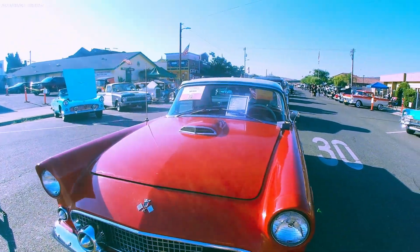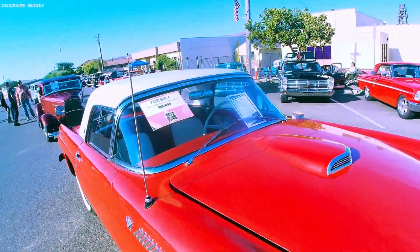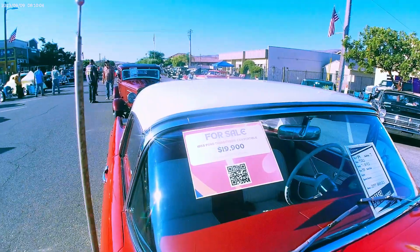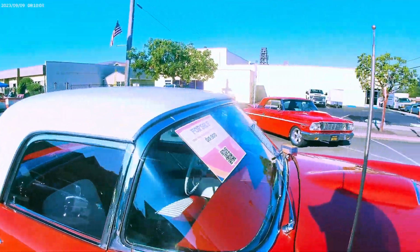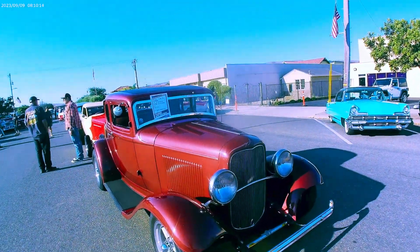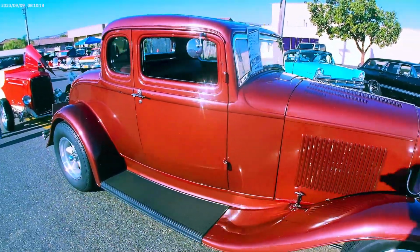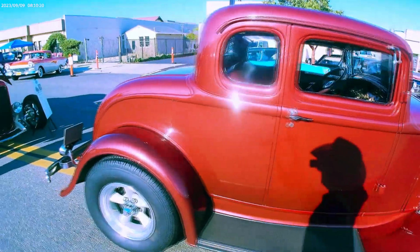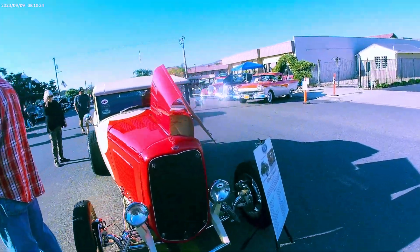1955 Ford T-Bird. Another one for sale. Here you go. SantaMariaT-Bird.com. 20 grand. Could be yours. 32, 5-window coupe. Looking good. Down the road, though. See what else we got.